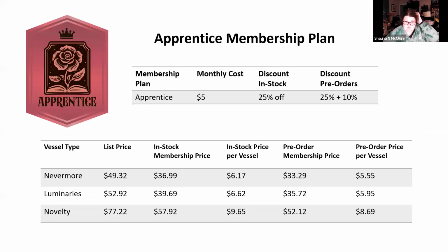Okay, so we're going to move over to our individual plans. We're going to start with the least expensive plan, the apprentice membership. This one only costs $5 a month. It's going to give you 25% off on all of your orders. We recommend buying 2 cases, that is 12 vessels. But you can still buy like a single case of 6 vessels and still save, I think it's like $7 on the moderates like the Nevermores and the Luminaries, or almost like $15, I think, off of the novelties, off of the list prices.